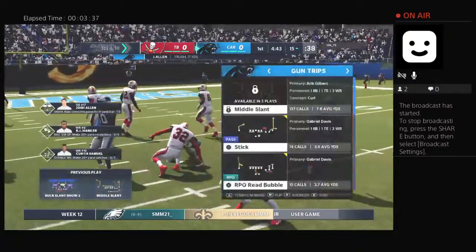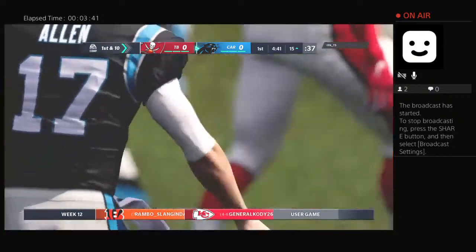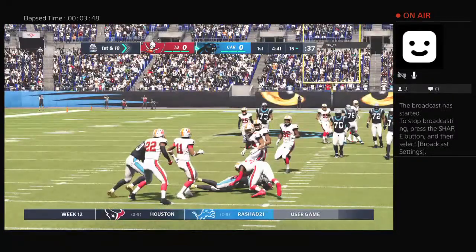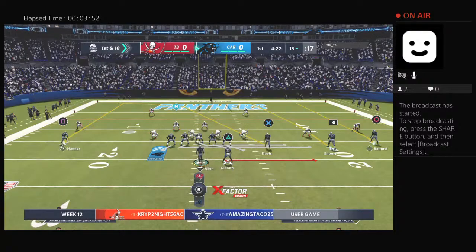Partner, he was going through his progressions. Not there, not there. After about the 3rd one, he decided he better pull it down and run for it. And he slides down and avoids the hit for good measure. Line of scrimmage, the 15. It's 1st and 10.